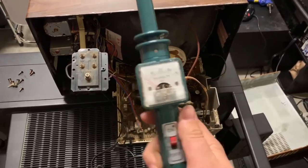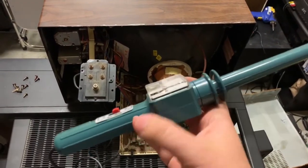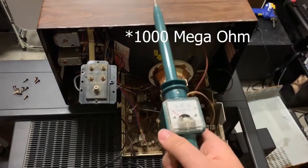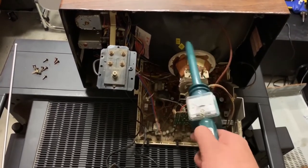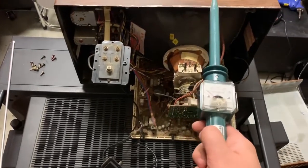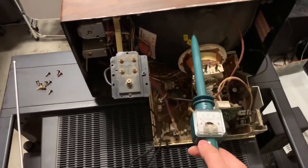But if you have one of these high voltage probes, there's actually a high ohmage resistance in this, like, I don't know, 900 or 1,000 ohms or something. And this properly discharges the leftover capacitance from this tube to ground instead of just shoving the whole thing down to ground. Most service manuals will say that the screwdriver trick is fine, but I like to do it that way.